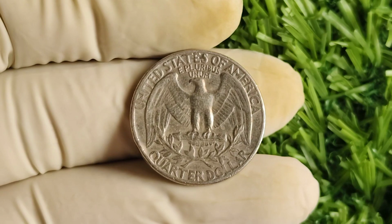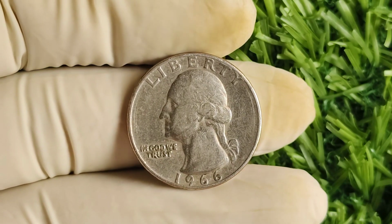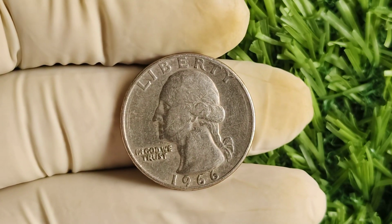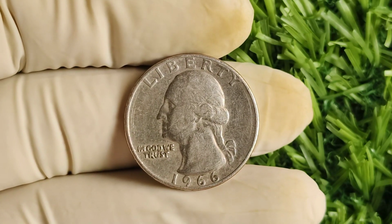More of these coins are out there, sitting in drawers, change jars, car cup holders, possibly in your pocket. If you're just getting into coin collecting or want to dig into your own stash, here are some quick tips.